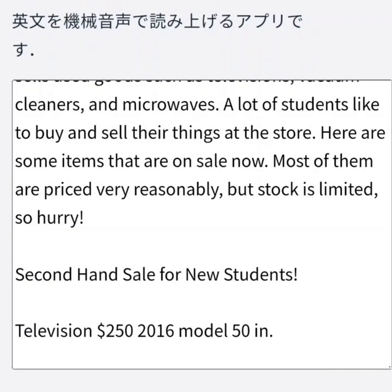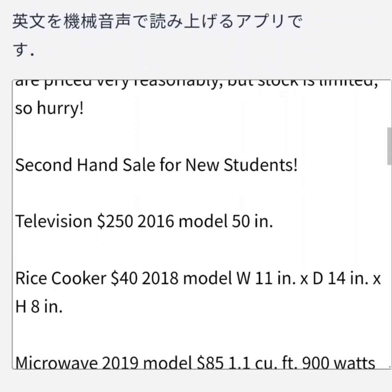Here are some items that are on sale now. Most of them are priced very reasonably, but stock is limited, so hurry. Second-hand sale for new students.